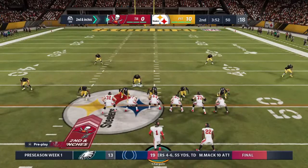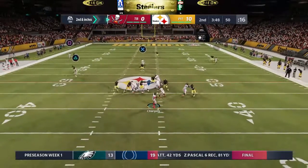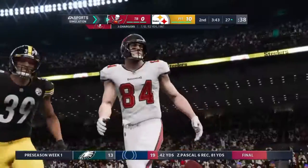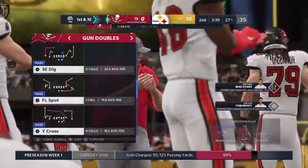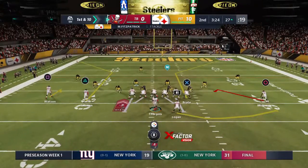Options galore here. 2nd and a few inches. From the midfield stripe, they'll look to throw. And this one caught by Cameron Brate. And they're going to have themselves another first down as the tackle's made at the Steelers' 27-yard line. 23 yards the pickup there. This offense finding its legs now.